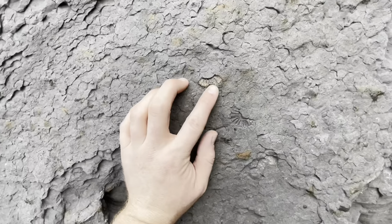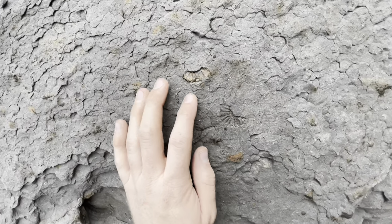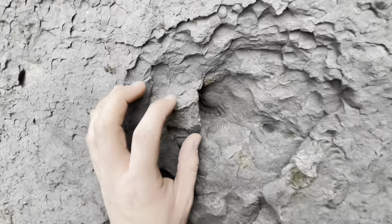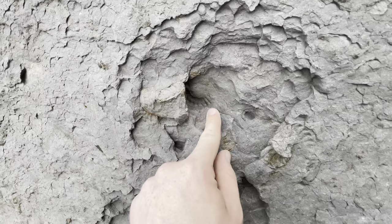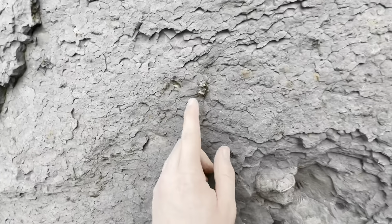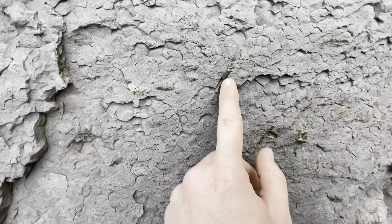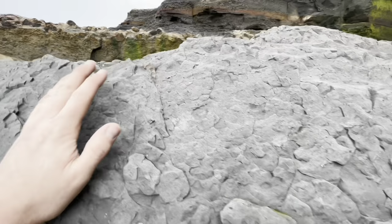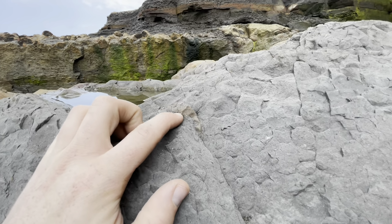You can see the edge of one of the ammonites just here. Really lovely colour. Little compressed one. There's also an ammonite inside this stone. You can see where another one's been just underneath. Another little piece of an ammonite. A little belemnite fossil. There's also another ammonite up here.